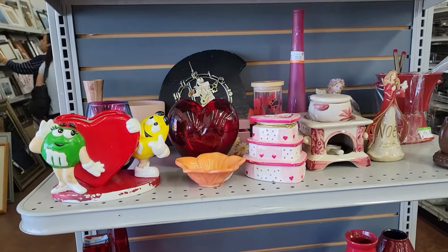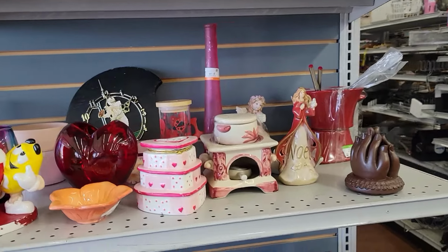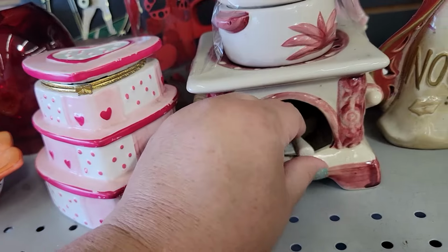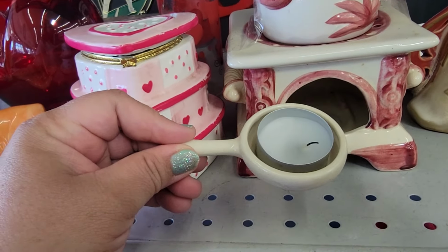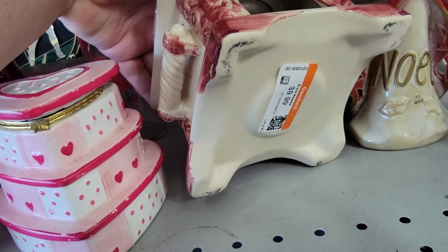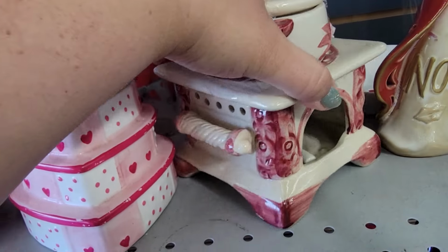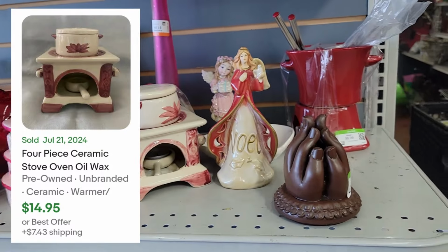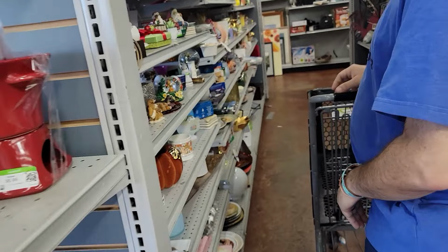They do color-coded end caps here. I wanted to see what this is. Oh my, look how cute. You can cook your candle in there. Put potpourri, I'm sure, in there. Does this have a brand? $10, though. I've had one of these before, and it sat for a long time before it finally sold, so I'm kind of hesitant to get that.